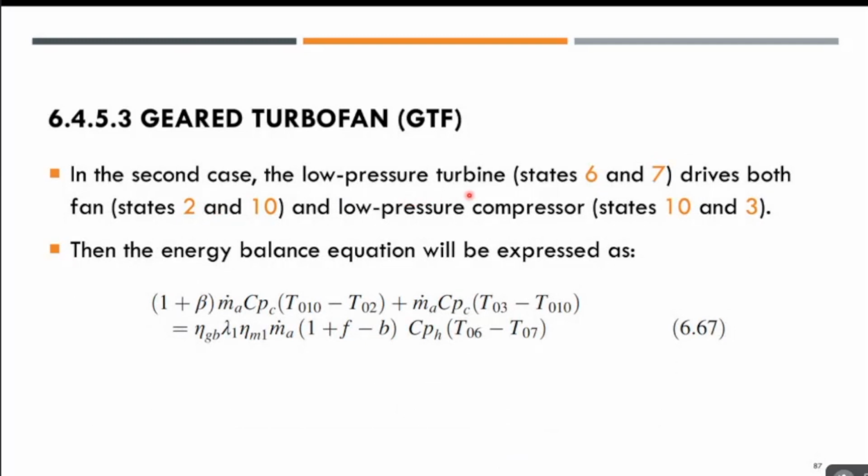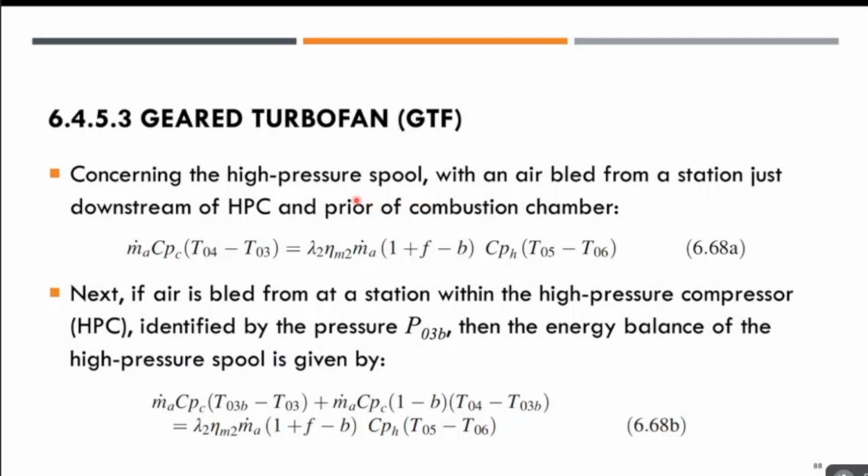In the second case, the low pressure turbine, states 6 and 7, drives both the fan, states 2 and 10, as well as the low pressure compressor, states 10 and 3. Then the energy balance can be expressed as 6.67. Concerning the high pressure spool, with an air bleed from a station just downstream of the high pressure compressor and prior to the combustion chamber, you can have this expression 6.68A. Next, if the air is bled from a station within the high pressure compressor identified by the pressure P03B, then the energy balance of the high pressure spool is given in this expression, 6.68B.